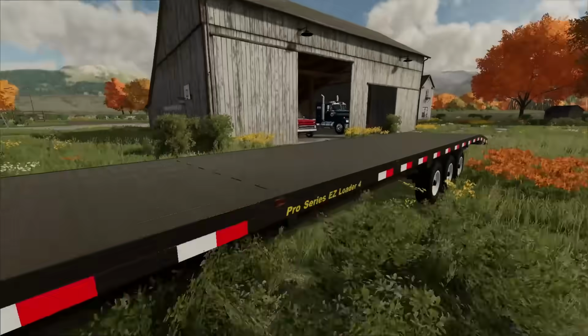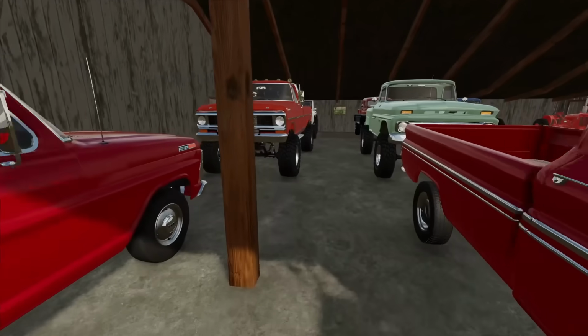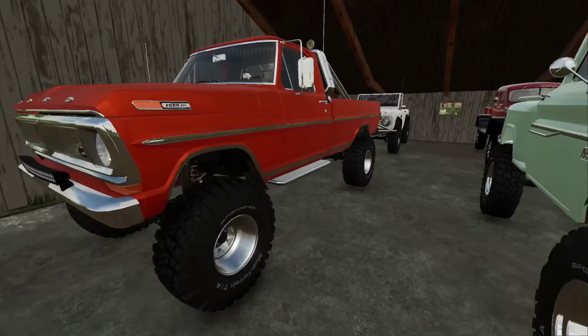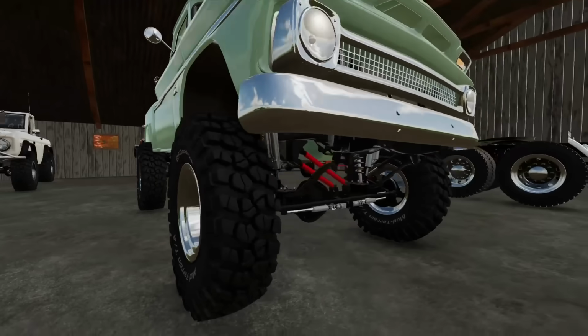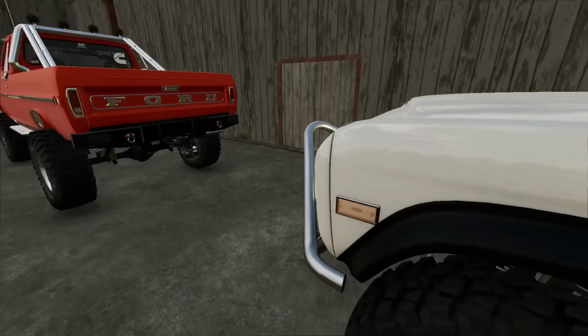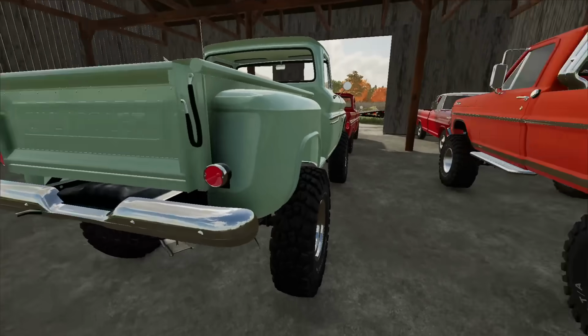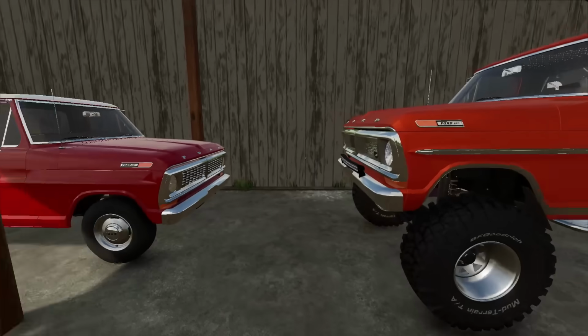I don't have any equipment here to get any of these trucks running, like batteries or diesel or anything like that, so who knows. But a couple of these, back in the day, these were lifted. We got the BF Goodrich on here, got a bit of a lift going. Not really any of the modern parts, so these were all original, or at least had a lot of older aftermarket parts. That's definitely not original. Yeah, not everything here is original, but pretty dang close.